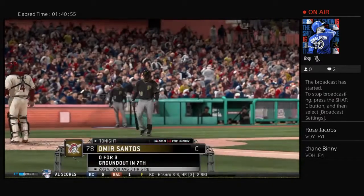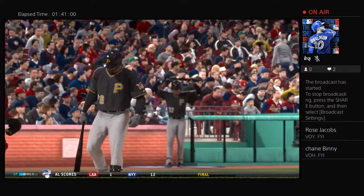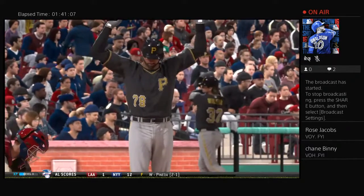Omir Santos will stand in now to lead things off, and he'll do so against a guy who's definitely in a groove out there. Yeah, he struck out the side his last time through, and they've got to do something to get this guy out of the role that he's been on.